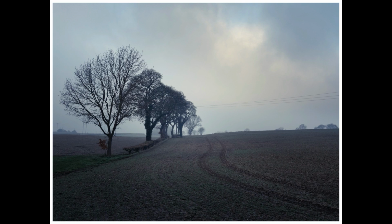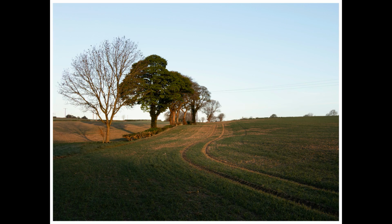So the first image here is a nice cluster of trees, some nice weaving lines produced from some agricultural machine through sowing a field. And in its own way, it's a good image. Nice moody skies, no direct sunlight, but it still works. I'll show you this image, and again, good structure, but look what difference the light brings.